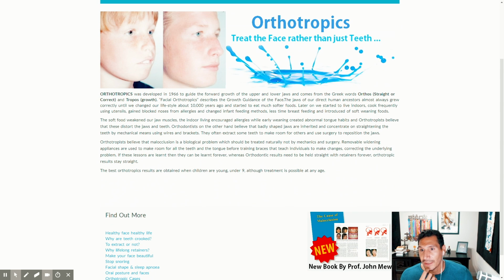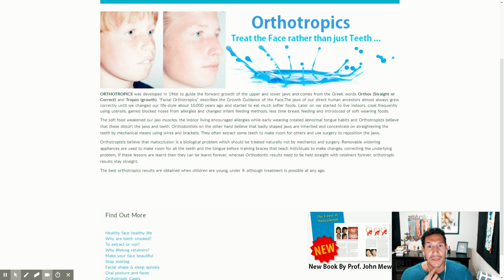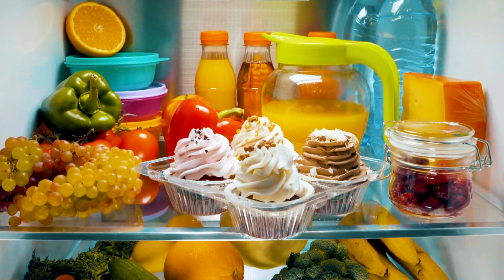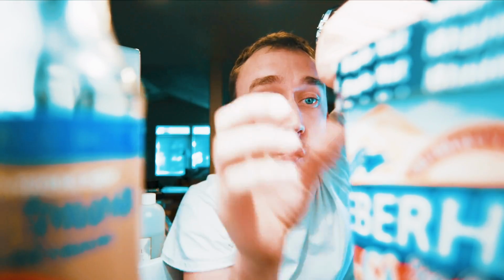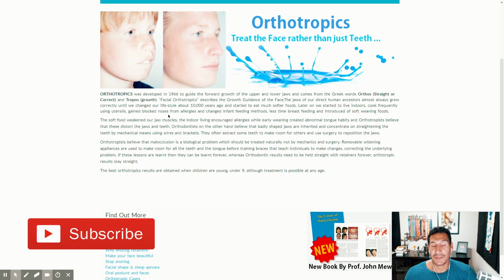So orthotropics was developed in 1966 to guide the forward growth of upper and lower jaws. It comes from the Greek word orthos, or straight, correct. So the basic idea behind this is as we evolved as humans and we started chewing softer foods and we didn't breastfeed for as long, we developed bad oral posture, without the proper mouth posture, the proper tongue posture, because it is a strong muscle. It's used to shape the bones of the face, and a lot of the crooked teeth and things that we see today are based on that.